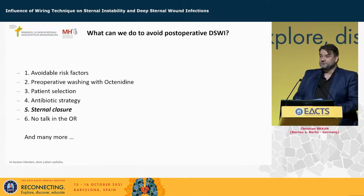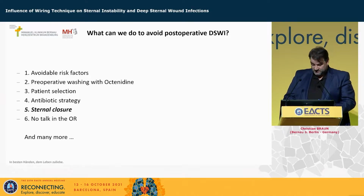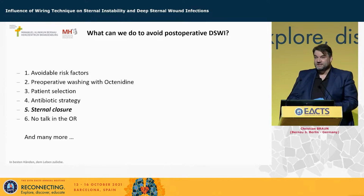What can we do to avoid deep sternal wound infection? First, we can tackle all avoidable risk factors like obesity. Second, we can wash patients with octenidine before the surgery to prevent MRSA. Third, we can do good patient selection before surgery. Fourth, we can use an antibiotic strategy. There are several studies which favor prophylactic vancomycin. Fifth, we can do a perfect sternal closure. Sixth, we can reduce the talking in the OR and much, much more.